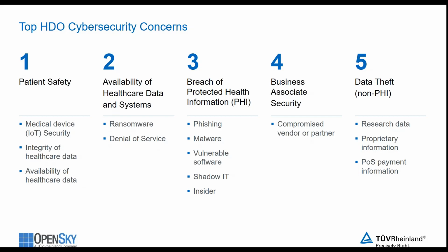You can see for 3, it's breach of protected health information, or PHI, and some of the things related to that we may be concerned about are phishing and malware and vulnerable software, shadow IT, which is technology that comes into the organization that's outside the control of enterprise IT, and insider threat. 4th is business associate security, compromised vendor or partner. And 5 is data theft of non-protected healthcare information, which would be things like research data, proprietary information, point of sale, payment information, that type of thing. So we kind of go through the exercise and we come up with kind of top 5.